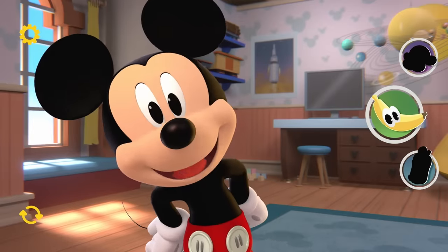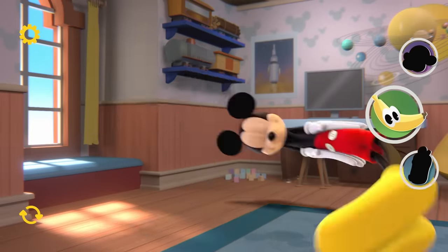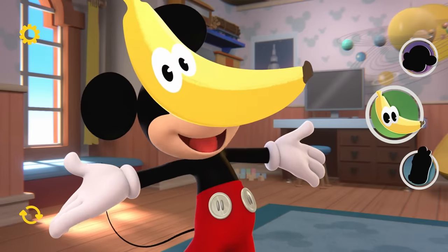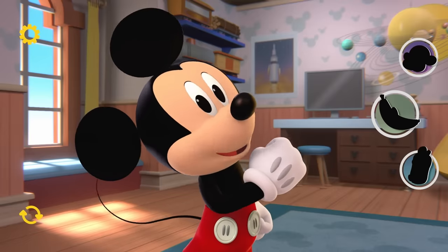Ooh, banana! Ah, more bananas! Oh, too many bananas. Now I'm a banana. Well, you are what you eat. It sure is fun pretending with you.